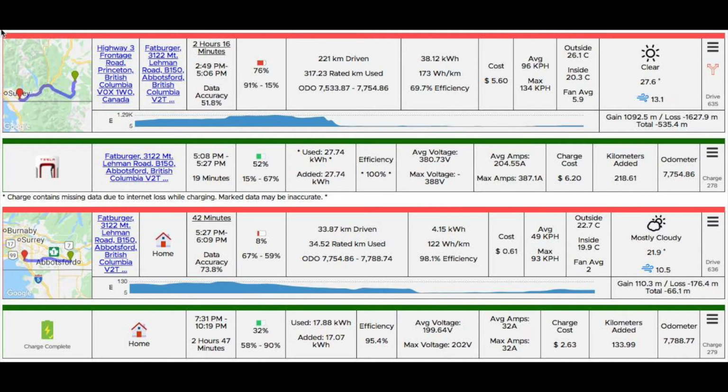The final slide here shows me leaving Princeton and then driving to the V3 Supercharger at Abbotsford, and then going home and charging on a level 2 charger in my own garage. I used quite a bit of energy coming back, and I didn't document much of it on the way back. The highways were super busy. There were a couple of accidents along the way, so it took extra time for me. But overall, the trip was pretty good. I made it up there and came back.